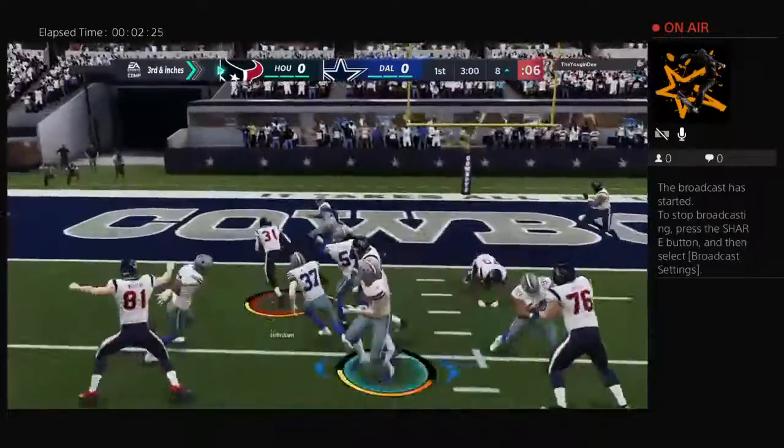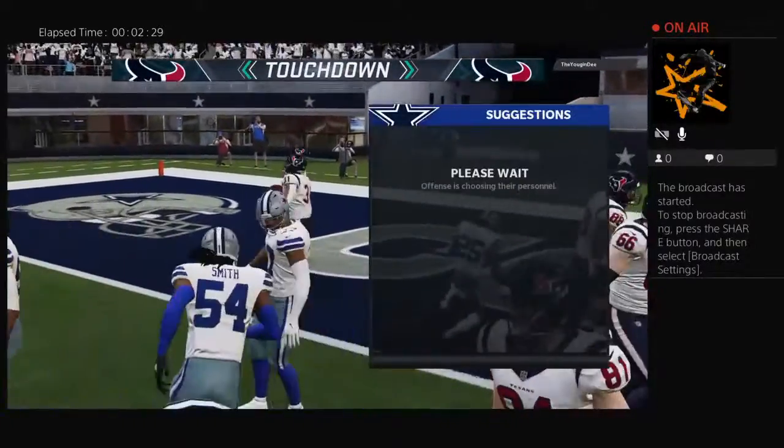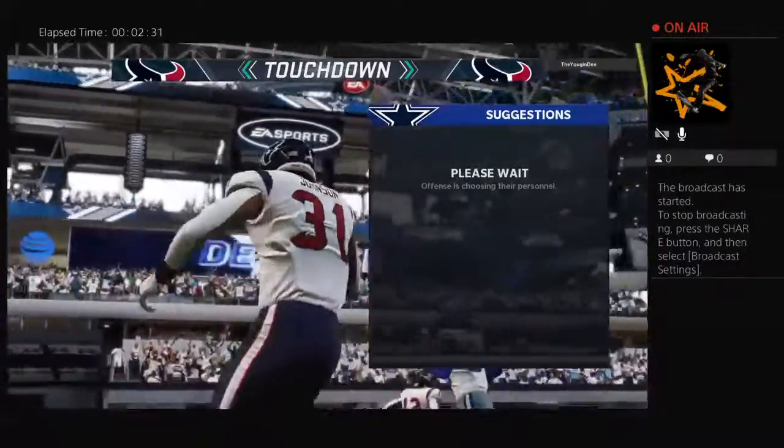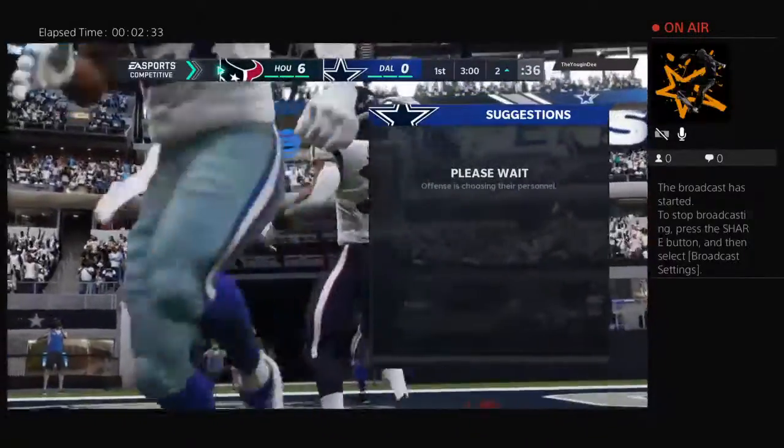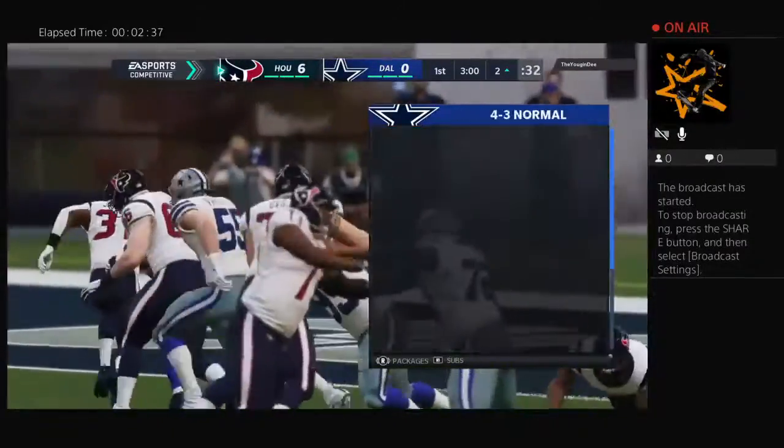They'll try and run for it. Here's Johnson. And he's in. Touchdown, Houston. Touchdown. An 8-yard touchdown run. And the Texans take it all the way down the field and score on the opening drive.